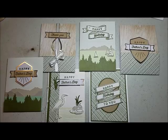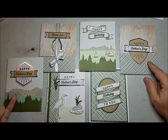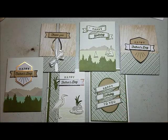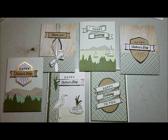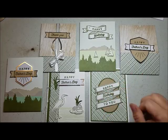Alright, so this is a review of the cards. These 2 cards are the ones in the kit, and the 4 in the middle are the ones that I put together. The banners here are from a die set that is in the current catalog and in the catalog from June 1st. The borders that I stamped on here I do not believe are current. It's from a Christmas set. And you could just as easily cut your own fishtails and make that yourself.